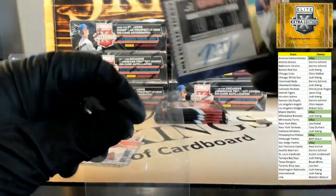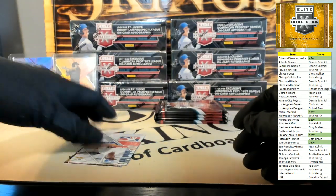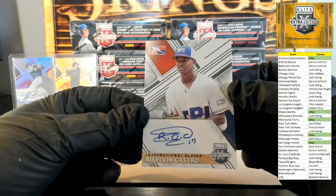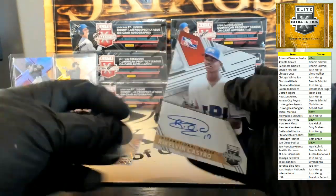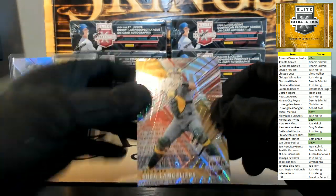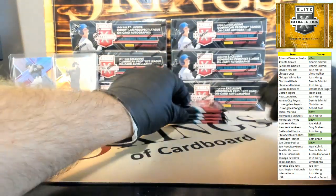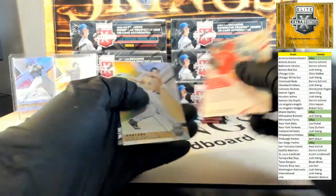Yeah, you have to teach me. I can use this at the blackjack table for a long time. And Rekovan Castro. Craps, I cannot. Craps is either hot and I make money or it's bad and I get run out of the room. But I love playing craps. It's probably my favorite. Shea Langeliers to 150. Alright, well, that's something you've got to teach me while we're there.